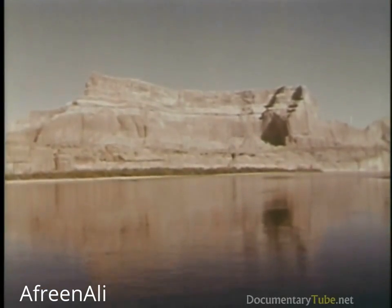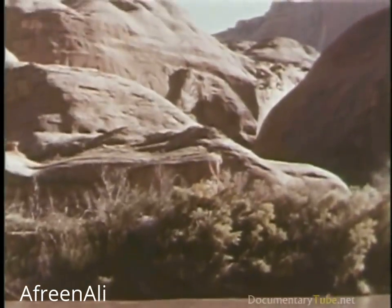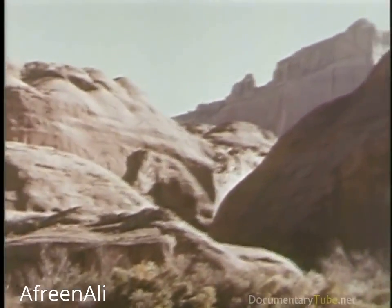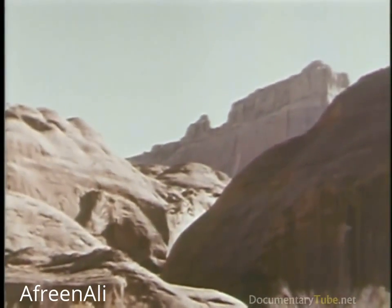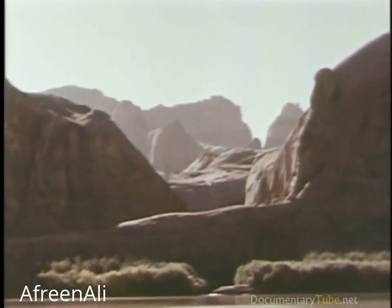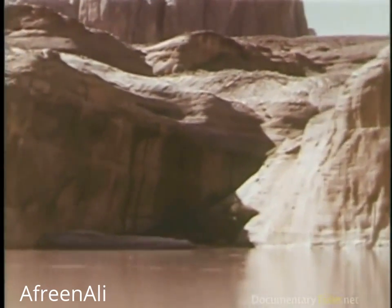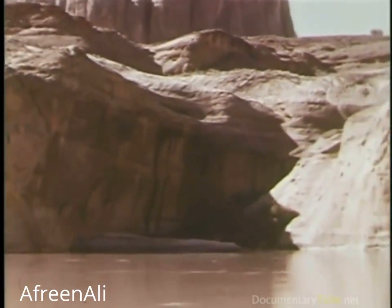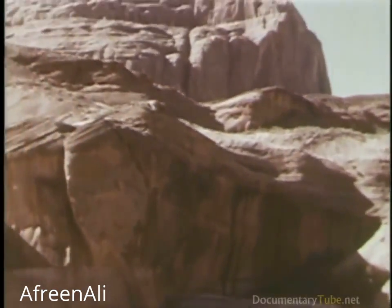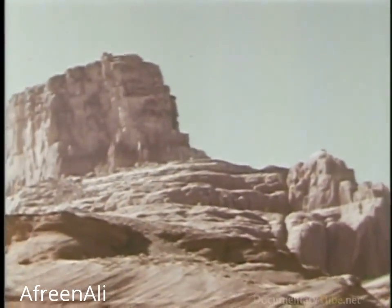The Glen Canyon Reservoir has been named Lake Powell in honor of John Wesley Powell, explorer, scientist, and early proponent of reclamation in the West. As the waters rise in Lake Powell, the narrow side canyons will become intriguing inlets of matchless beauty. Higher on the red cliffs, the water will lap against rock formations now rarely reached by man.